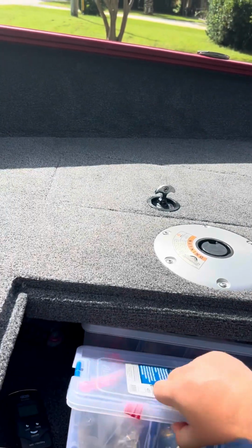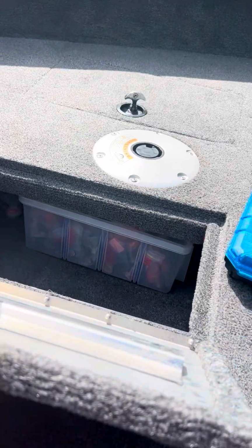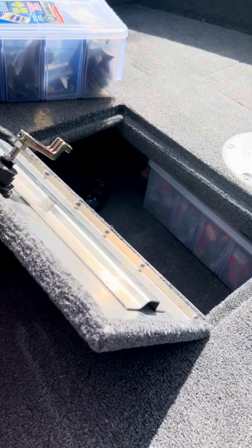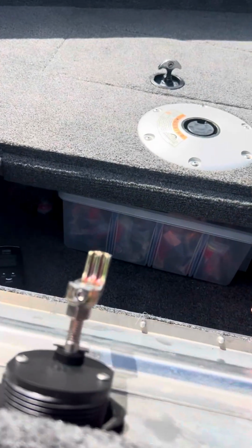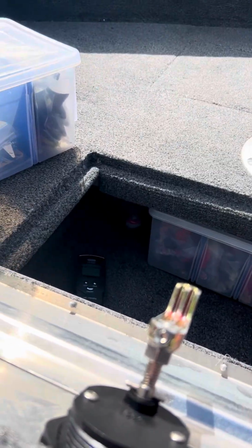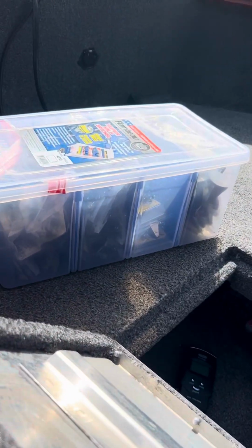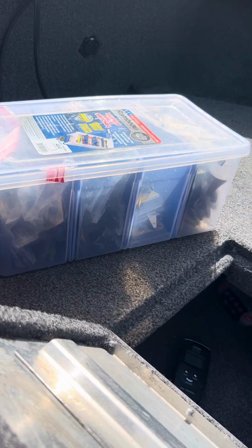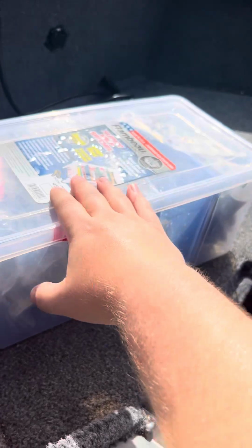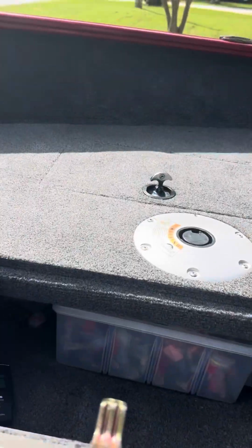And one of the biggest cons of this boat is storage, or lack thereof. So this does connect to the other side, but this is about all the storage you have. I'm mostly a soft plastic fisherman here in the South in Florida, so I keep 2 boxes of soft plastics. I've got my terminal, and that's about it.